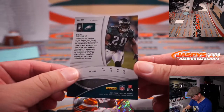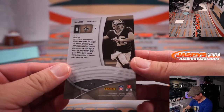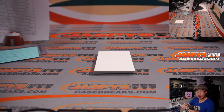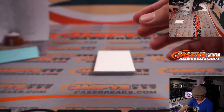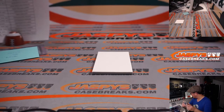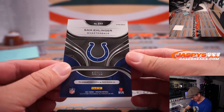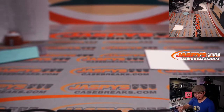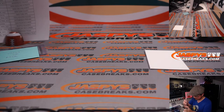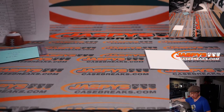Brian Dawkins. 41 out of 75. Philadelphia 1 is for Jordan. There's Ian Book. Book it. 1 out of 10. Saints. Larry with the Saints. Nice low number on that Ian Book. And your final 2 hits. Good luck, everybody. We've got DeMarcus Lawrence, 91 out of 99. Max Impact Relic for Arthur. Dallas 1. And the last hit is Sam Ehlinger, 56 out of 99 for the Blue Horseshoes. Rookie autograph for the Colts. That's part of that big Dallas group over there, and that'll be Colts 6, and that'll be for Mark L.